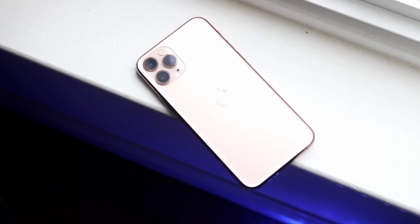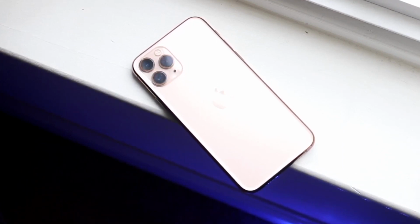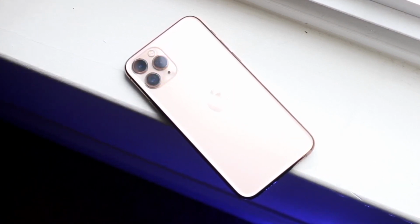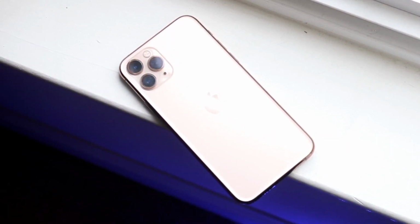But I definitely do think this is still a very good looking phone. I'm a massive fan of the iPhone 11 Pro, if you couldn't already tell. And I definitely do think a phone like this holds up very well against phones like the iPhone 15, at least from the hardware exterior perspective. So from that specific perspective, that kind of covers it.